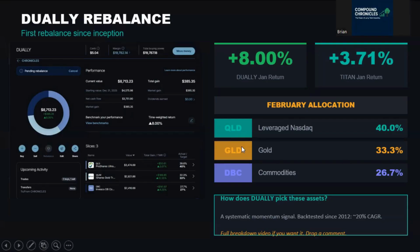But the big hitter is QLD, which is a 2x leverage NASDAQ. Gold at 33.3%, and again, commodities at 26.7%. Every month, these can change. This is the first time in the last 4 months that we've kept the same allocation. I'm not going to give these updates because I don't want people to trend follow what I'm putting out here, but this is the allocation for Dolly. If you want to follow along, from the last 2 months, I've been making content.